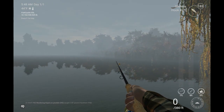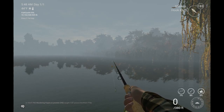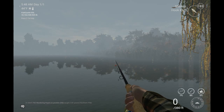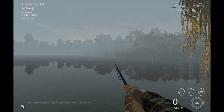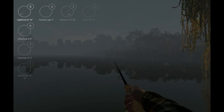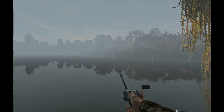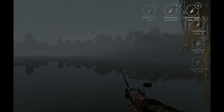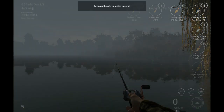All right. I've shown y'all how to do the bait. So let's go and throw some lures for these guys. We're going to use our Value Cast. And I've got a 3/0 Eagle spoon, and I've got a 1/4 ounce casting spoon. We're going to use this 1/4 ounce casting spoon first.